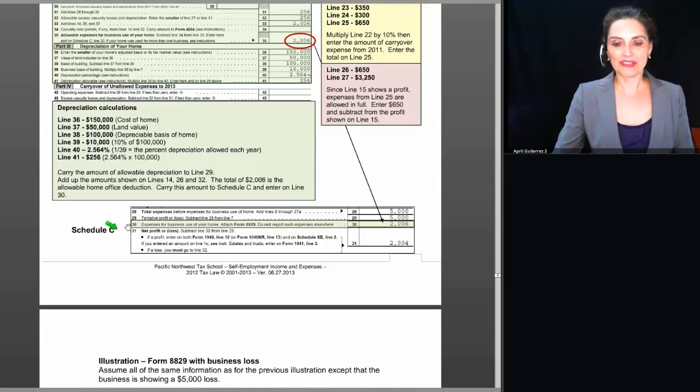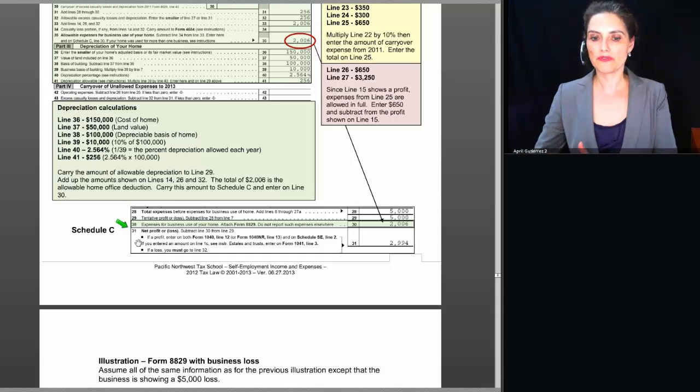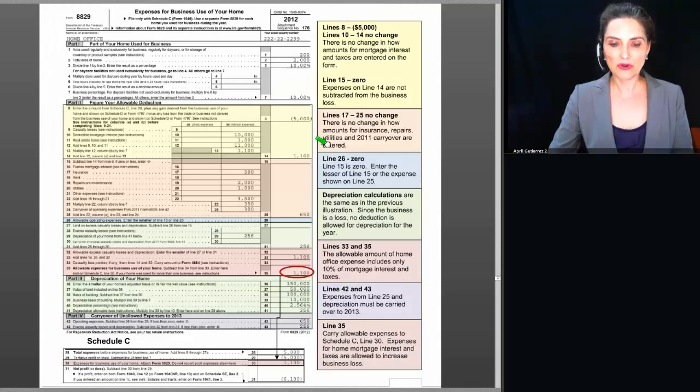So we've got line 30, we're going to carry down that $2,006 total combined expense for the home office, and it includes the carry forward, it includes the depreciation, and there is no forced carry forward to the next year because we have a profit. The profit is $5,000. We subtract that expense out, and we get $2,994 as the net profit from the business. And then we move over to the next form or illustration.